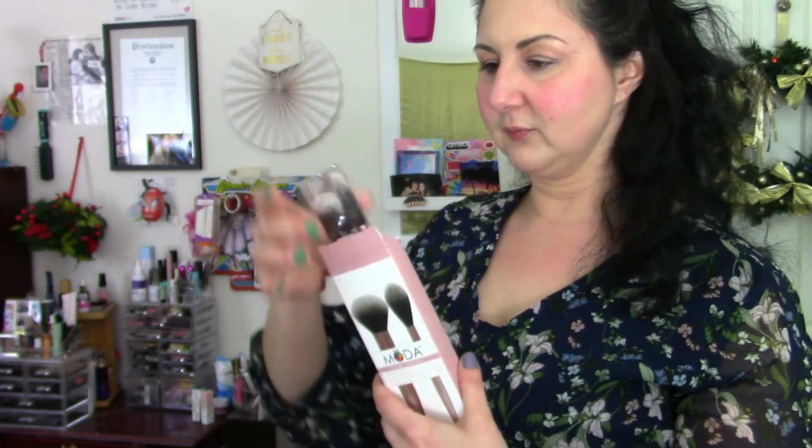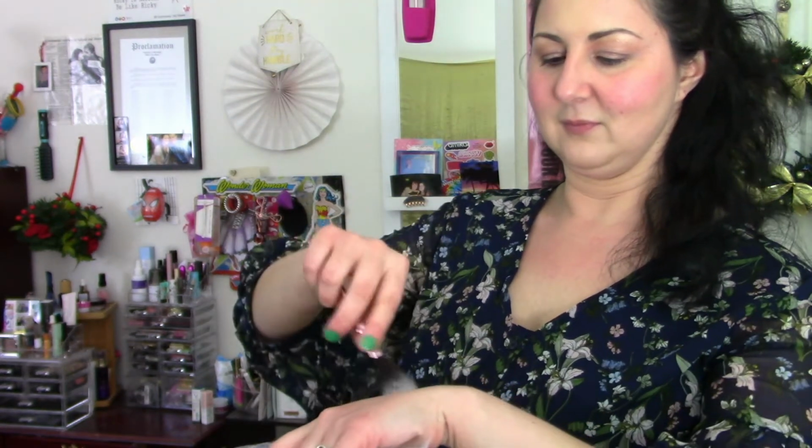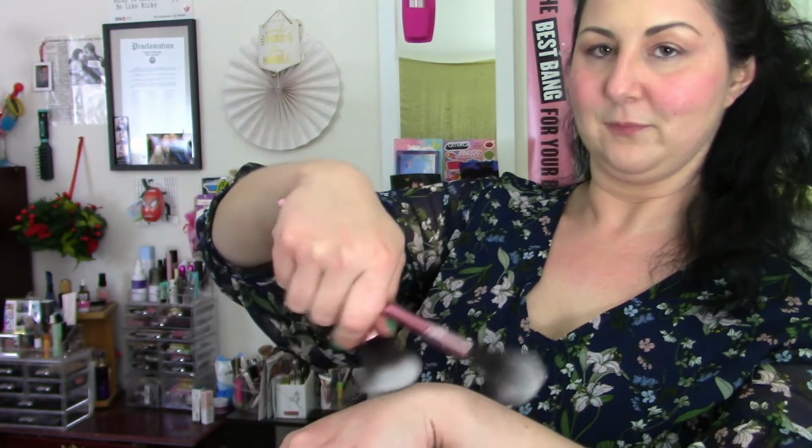I don't really want to use these yet, but I want to see what they look like. So they package them together. Oh, these are nice. They're like rose gold, hence the rose theme. Now that my hands are clean. Ooh, that's soft. So this is the soft glow brush, and that's funny. And then this one is the powder brush. They're very soft, I like it. So you get 2 brushes that are valued at $29.99.